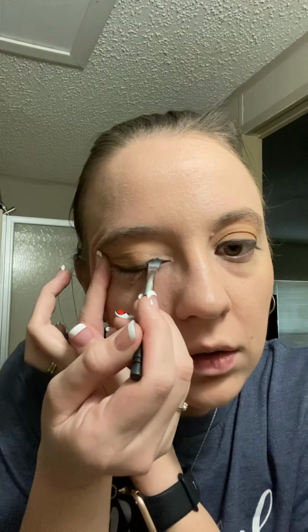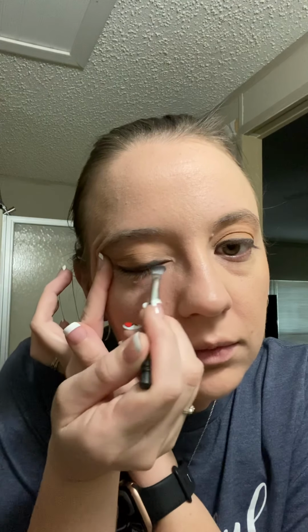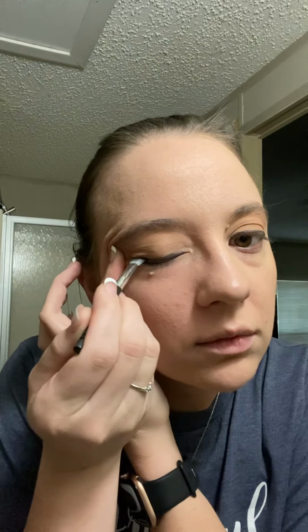And you can add a little more to get a little darker. And I just stay along the lash line. Just like that.